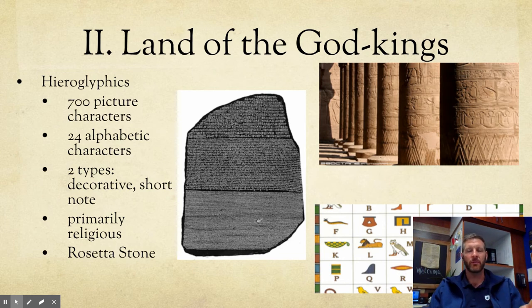Up until about 150, maybe 200 years ago, we couldn't read hieroglyphics. We had no idea what they meant exactly until we found the Rosetta Stone. That allowed us to match word for word Greek, which we could read, and therefore decode what the hieroglyphics actually meant. That was the opening salvo in our ability to read hieroglyphics and figure out a whole lot more about Egyptian history and culture.